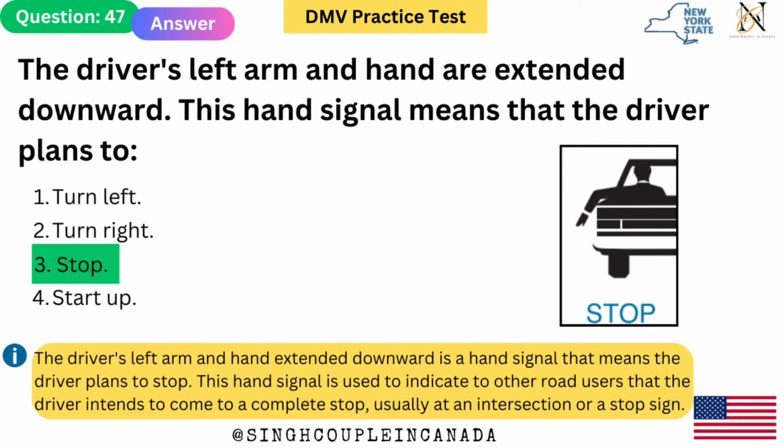The driver's left arm and hand extended downward is a hand signal that means the driver plans to stop. This hand signal is used to indicate to other road users that the driver intends to come to a complete stop, usually at an intersection or a stop sign.